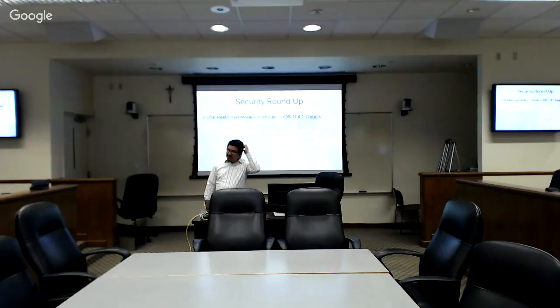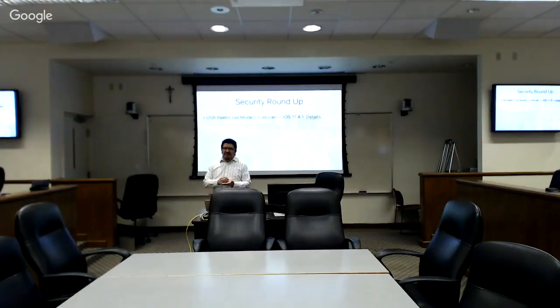Going on to the security roundup, as we mentioned, USB Restricted Mode was introduced in iOS 11.4.1. Specifically, if you power down your iOS device, or you don't touch it for at least an hour, it will require you to enter a passcode to enable everything. If you power it down, when it comes back up, you won't be able to attach any USB devices. If that's a security concern for you, you should upgrade to iOS 11.4.1 and at least have a little more peace of mind that way.